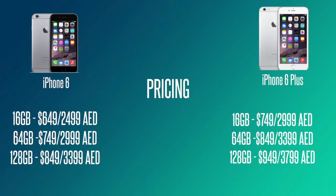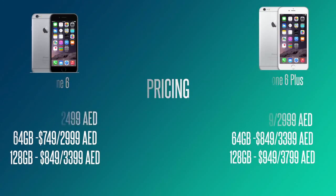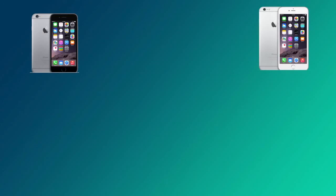Well guys, I hope this has helped you in some way decide on the main differences. Obviously there's nothing like hands-on experience, and we will be bringing you those videos. But if you're thinking about pre-ordering tomorrow, or waiting, if you're here in the UAE, for it to come out of the grey market, then that might be a useful video for you to consider.